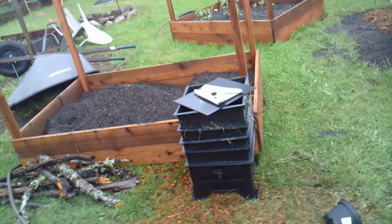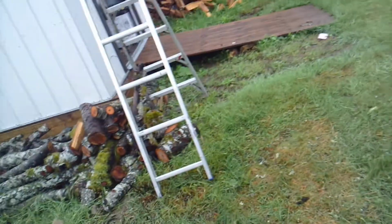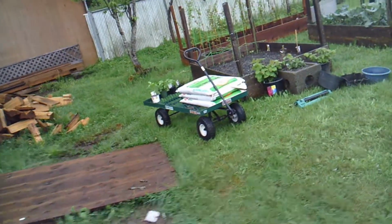I'm going to finish filling this and this. This is the new home for my worm bin. And we'll see how well it performs in and around here. Got a fair bit of cleaning up here to do.